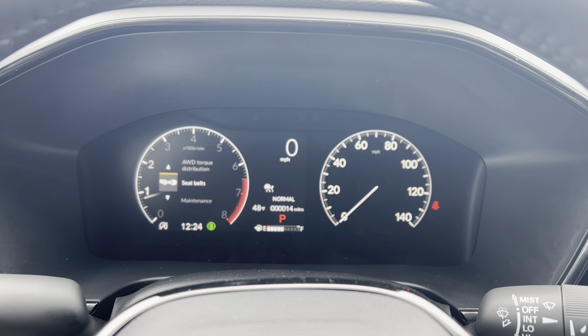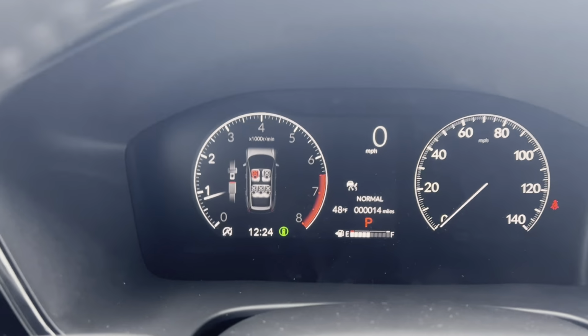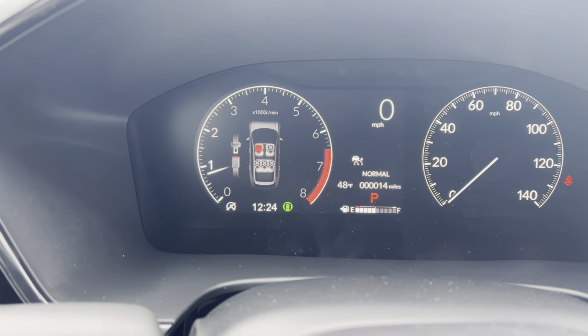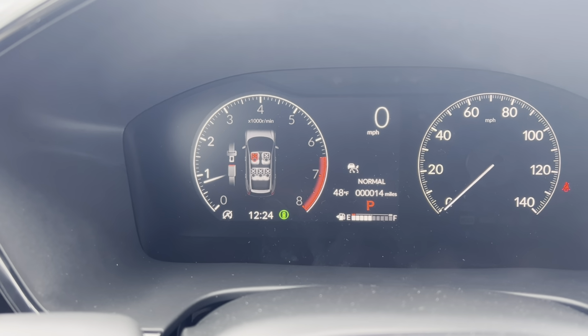Next one will be your seat belts, and you want to see who has their seatbelt on. It will show you, like me in this case, I don't have my seatbelt on, so it shows a red character. Once I put my seatbelt on, it turns green.